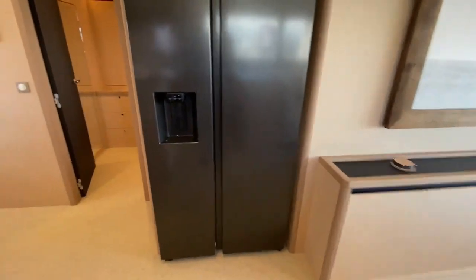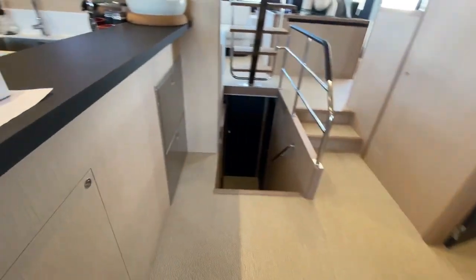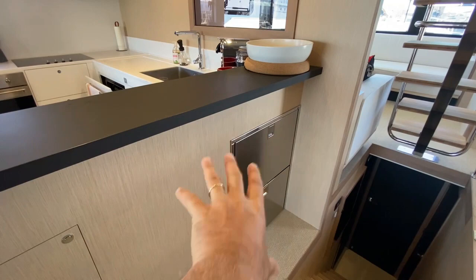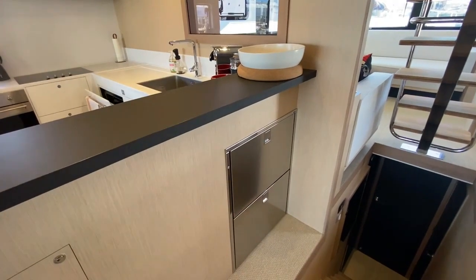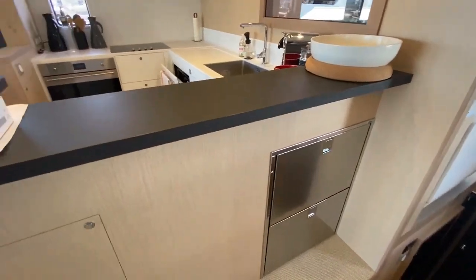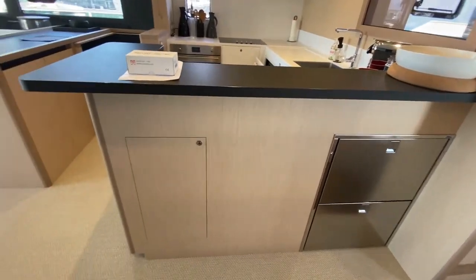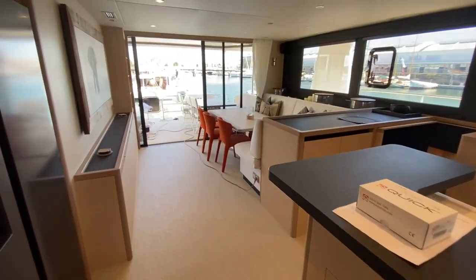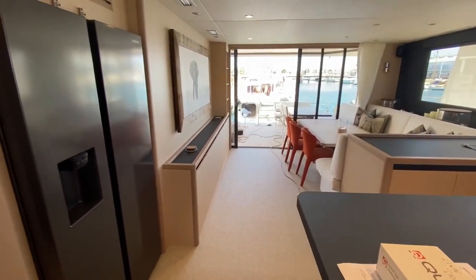Here we have another freezer and a refrigerator. You can configure this any way. You can have two freezers, four refrigerators, or vice versa. So there's so much space that there are endless possibilities of configuring your refrigeration.